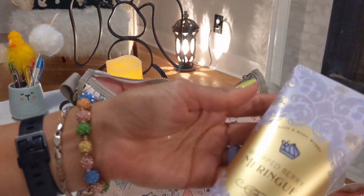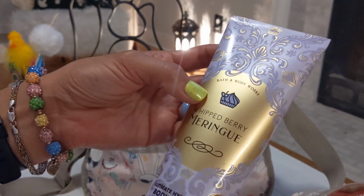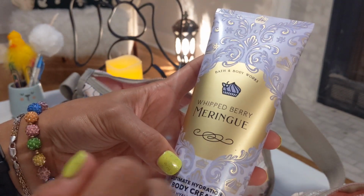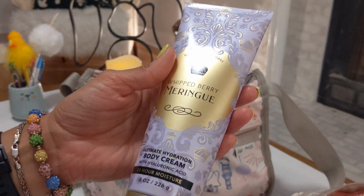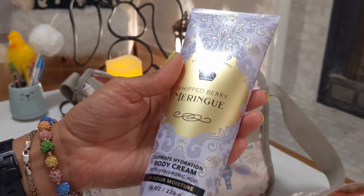The next thing that I'm carrying in there is this Bath & Body Works lotion, Ultimate Hydration Body Cream, and Whipped Berry Meringue, and of course, the beautiful lavender shade. And this also smells good. This is actually one of my favorite scents from this collection.